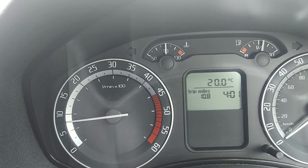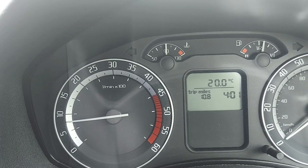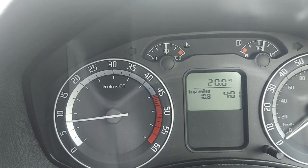Right. Here is a Skoda Octavia VRS sorted. This was supposed to cost thousands of pounds, at least £1,000. If you count 400-something pounds plus VAT just for the component, and then the labor they were talking about, the diagnostic equipment they were going to use, and some brake fluid, all those small things would have come to over £1,000. I bought this module online for 30 quid. I mean, 30 pounds.